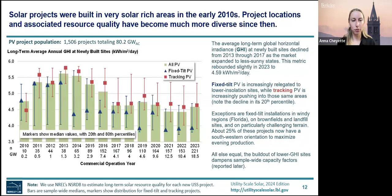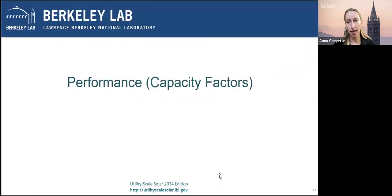We measure the average strength of the solar resource at a given location using a measure called the global horizontal irradiance, or GHI. The green bars on this chart show median long-term GHI by installation year. The blue triangles show the distribution for fixed tilt, and red squares show the distribution for tracking systems. Early installations of solar in the Southwest had the most amount of sunshine. Since 2014, median GHI has declined as costs have come down and solar has expanded into less sunny regions of the country. We can see a large difference in median GHI for fixed tilt compared with tracking projects, with fixed tilt projects increasingly relegated to less sunny sites. All else equal, the build out at lower GHI sites dampens the average performance across all systems in our sample, which we'll discuss later.